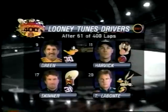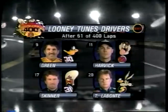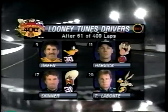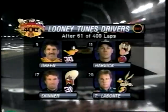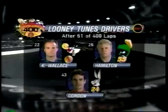Drivers carrying the Looney Tunes characters tonight. Where they stand in the race: 9th, 11th, 17th, 20th, and in the garage. Bugs Bunny ran to his home on the 24 car. He is in the garage.